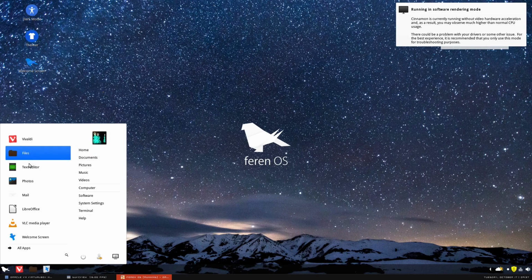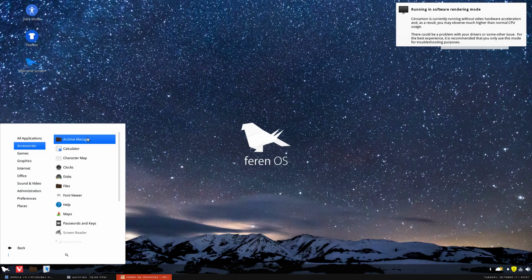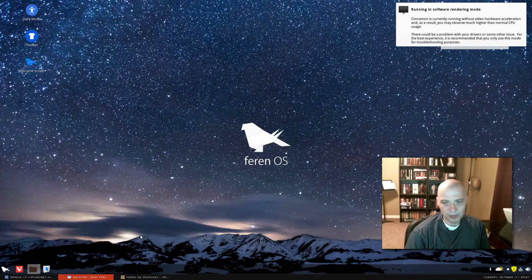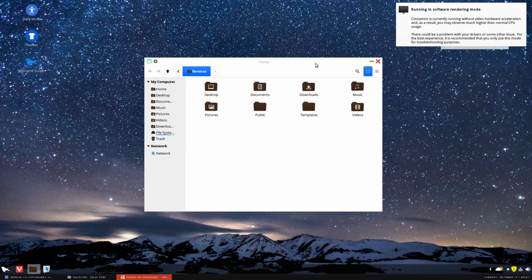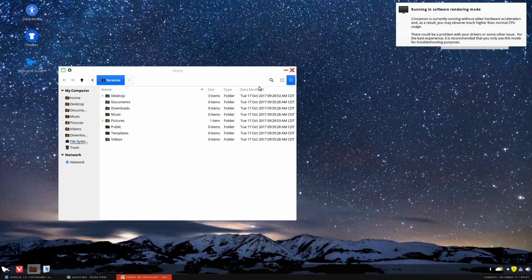I'm actually not sure where to go here. All apps. Yeah, let me click that and see what we get. Okay, that's a more traditional menu here. Under accessories, we have Archive Manager, Calculator, Character Map, Clocks, a disk utility, Files, which I believe is going to be the GNOME File Manager. Yeah, it is. So you can tell by the look of it that this is the GNOME.